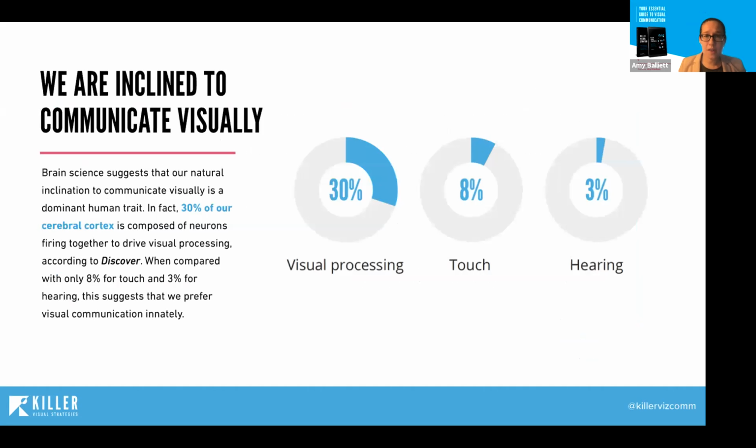Now, when you think about what that means in the concept of just our brains, these amazing organs that make humanity who we are, the fact of the matter is 30% of our entire cerebral cortex is dedicated entirely to visual processing. It's just made up of neurons upon neurons, all focused entirely on visual processing.